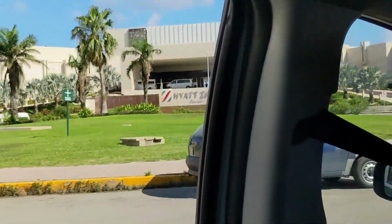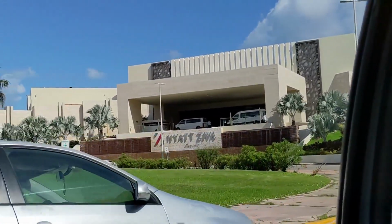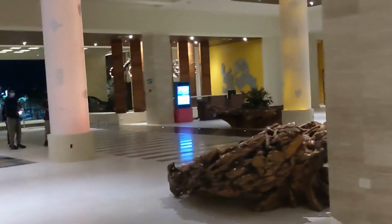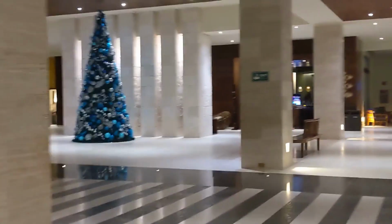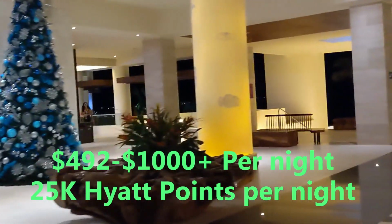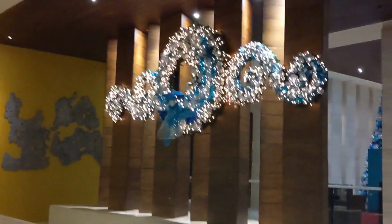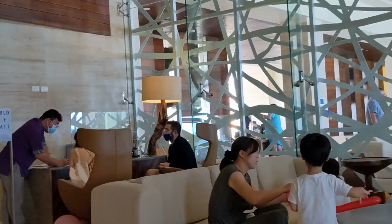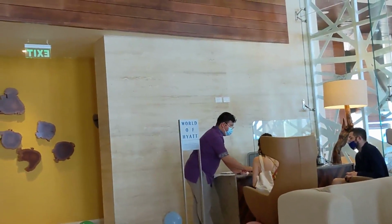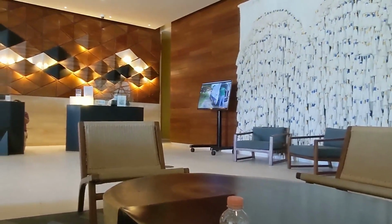This is the Hyatt Cancun Ziva, located in the hotel zone of Cancun and near the clubs. This is an all-inclusive Hyatt property, and you need to be a guest to access it. It can run you from $492 to over $1,000 and also 25,000 Hyatt points a night. It does have a dedicated check-in area for Elite World of Hyatt members. There's only one of them, and check-in does get quite busy. There is plenty of space for you to sit down and wait for you to check in.